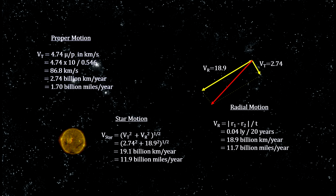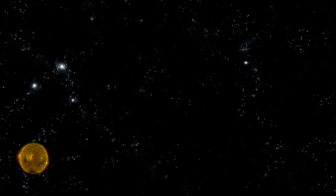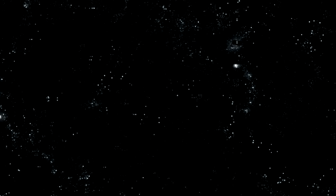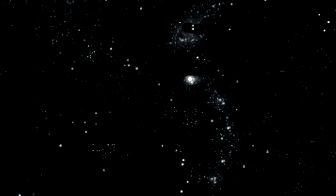Combined, we get the full motion of the star with respect to the Sun. It moves 19.1 billion kilometers each year. That's 11.9 billion miles. So you can see why it's called a runaway star. In fact, Barnard's star is approaching us so rapidly that around 11,700 AD, it will be 3.8 light years from the Sun. And that would make it the closest star to our own.